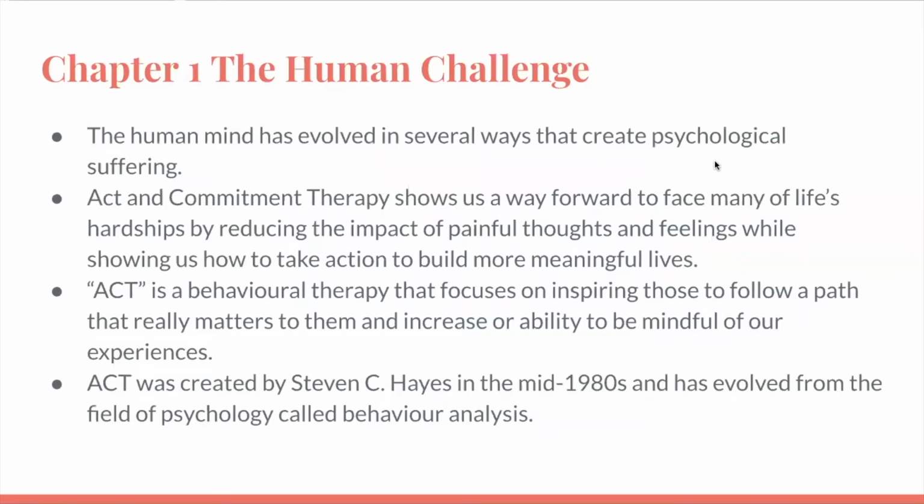Acceptance and Commitment Therapy shows us a way forward to face many of life's hardships by reducing the impact of painful thoughts and feelings while showing us how to take action to build more meaningful lives. ACT is a behavioral therapy that focuses on inspiring those to follow a path that really matters to them and increase their ability to be mindful of their own experiences.